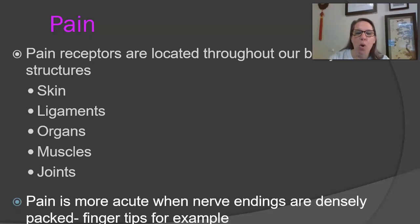Pain is more acute, which just means you feel it more strongly when nerve endings are densely packed. So think of your fingertips. If you give yourself a paper cut, or you stab yourself with a pencil in your finger and it hurts really, really bad, it's because your nerve endings are more densely packed in your fingertips. That's why you feel the pain a lot stronger in those areas.